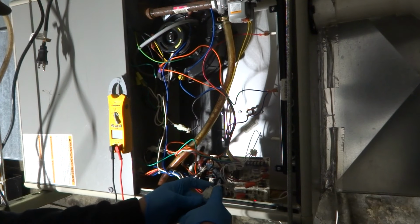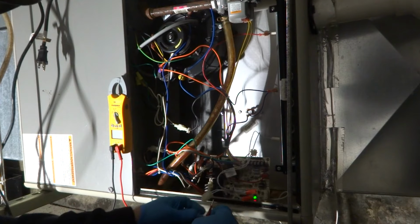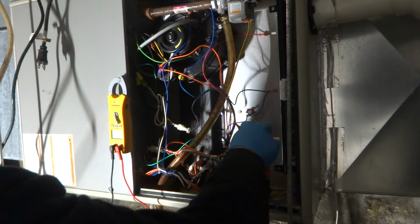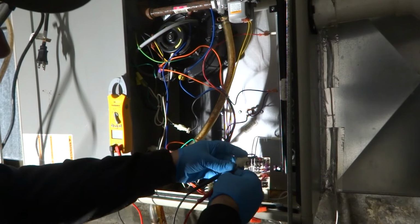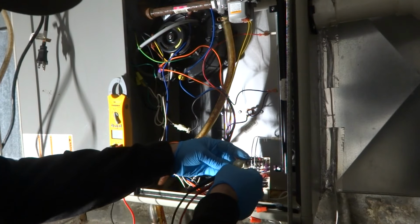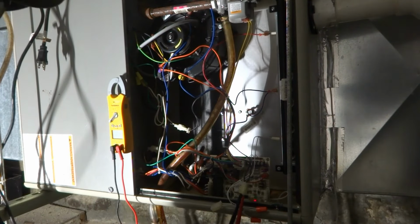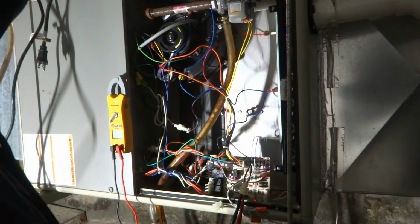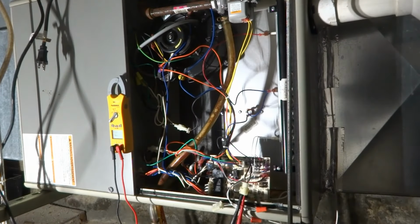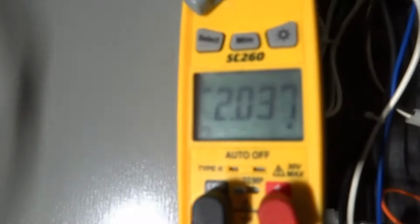Well, got a little something on it. Let's put this in and see if we get 110 coming off it when we run it through a cycle, okay? Know what I'm saying? Yeah. That should give us the 110 volts when we run it. We'll restart it. We'll get 110 there. You know it's the igniter, right?